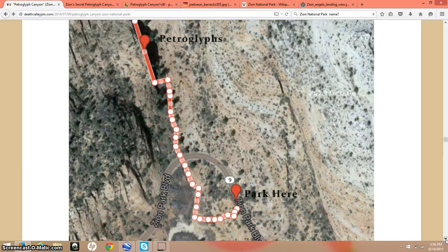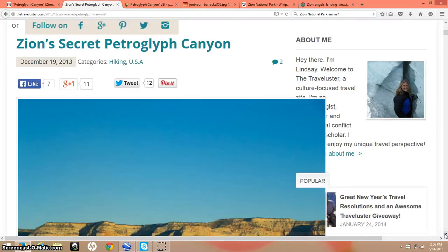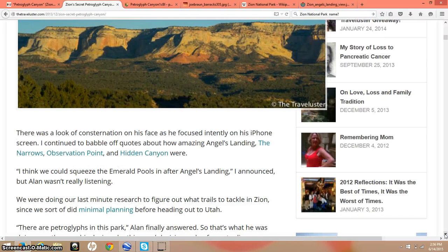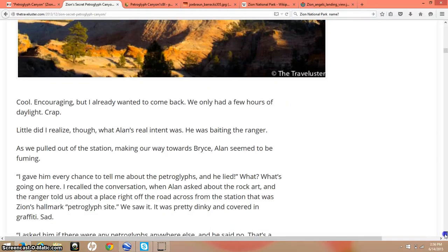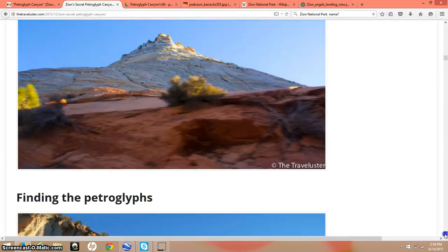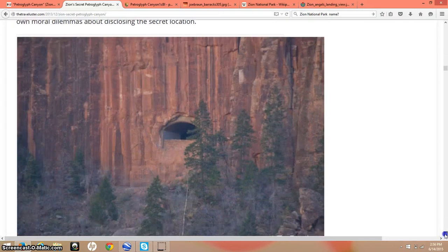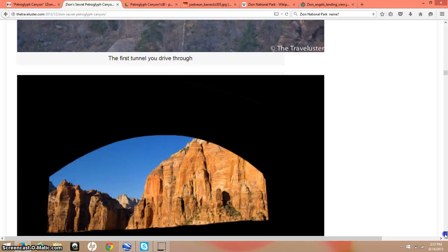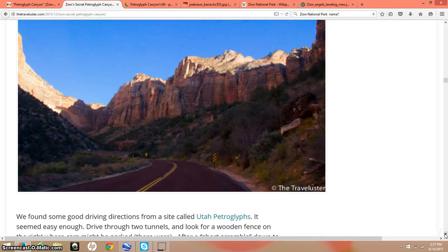But here it gives a map, how to get to the site. And here on this site, it's Zion's secret Petroglyph Canyon. And why it is a secret, that's just kind of stupid. But this is a good website. It goes over the petroglyphs of Zion National Park. It has some good pictures. It has a chapter finding the petroglyphs, and this is the wall that they are carved on. And there's actually a view out of a tunnel here in this area.